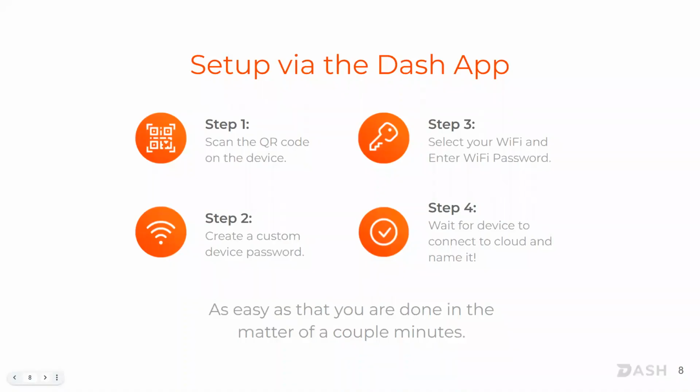So setup via the app is simple. Step one, you're going to scan your QR code on the recorder or on the device. Step two, you're going to create a custom device password. Then you'll select your Wi-Fi and enter your Wi-Fi password. And after that, you'll wait for your device to connect to cloud and name it. And that's it.